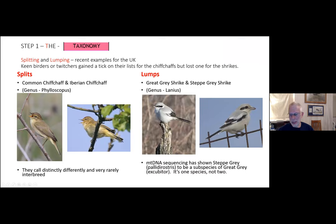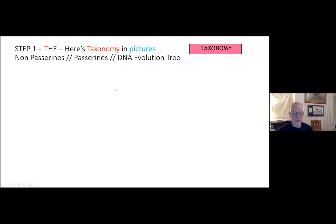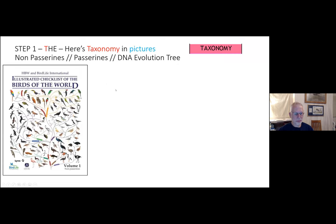The sequencing of the DNA shows, in fact, that steppe grey on the right here is a subspecies of greater grey. They used to be thought of as two species, but now it's one. More and final bits on taxonomy.